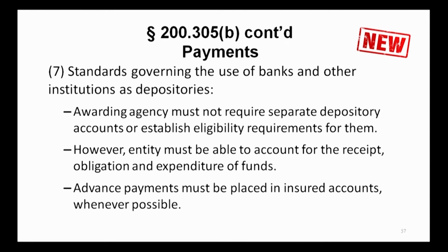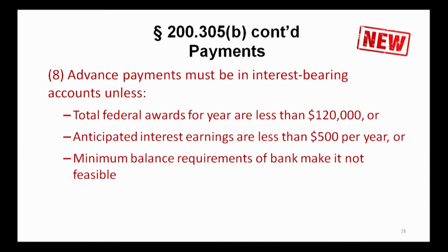Advance payments must be placed in insured accounts whenever possible. And paragraph 8 got added on here too regarding that very same topic. Advance payments must be in interest-bearing accounts, and then they have some exceptions to that. If it's going to be less than a $120,000 a year award, the anticipated interest earnings are less than $500 per year, or the minimum balance requirements of that bank make it not feasible. In other words, if you have to pay a bank a charge for that bank account to have a certain interest rate, but it's costing you money rather than earning money, then that would be the exclusion here.